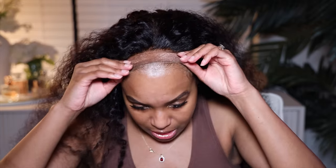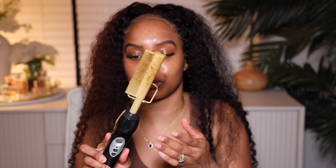So next, what I'm gonna do is flatten my hairline. So not straighten, flatten. I don't like straight roots and curly hair. I just like a little flat right here in the front. I'm going to use my Andis hot comb, had her for years. Girl, she's not okay. So I'm gonna go ahead and heat this up.